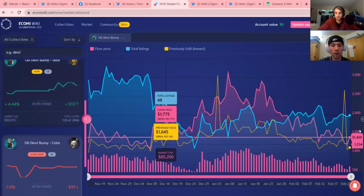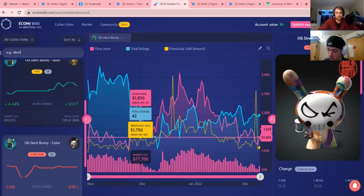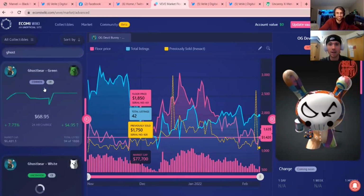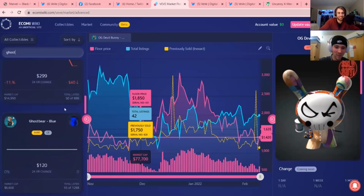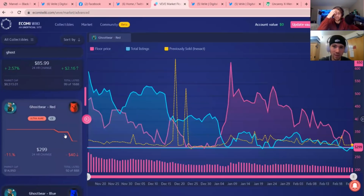Who knows? But I don't think this is the safest investment just because it doesn't move as much. It's not as popular. It doesn't have the IP backing it. But this is probably my personal favorite on the app besides Dragon Girl. But besides that, I do want to mention the red ghost bear. I think it's pretty low recently. Shout out to Brendan Z if he's still bulking ghost bears. But $299 for something with 800 mints, that is pretty cheap.